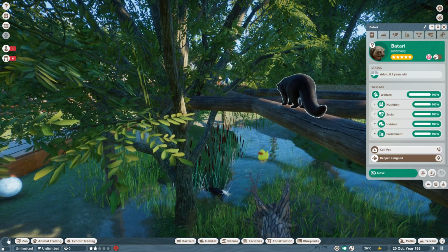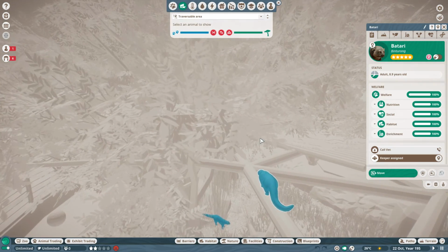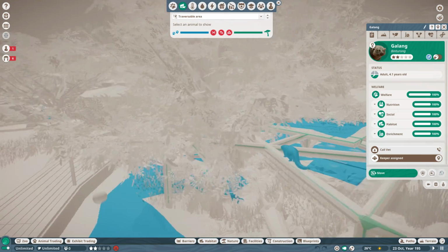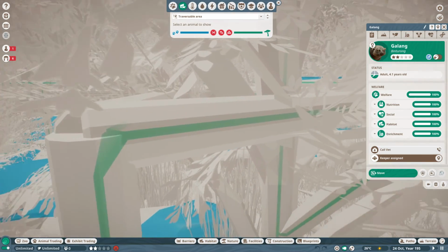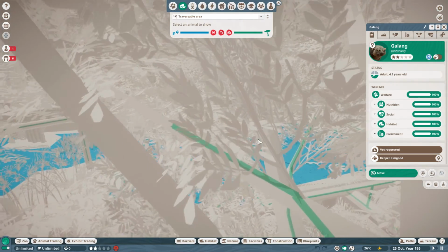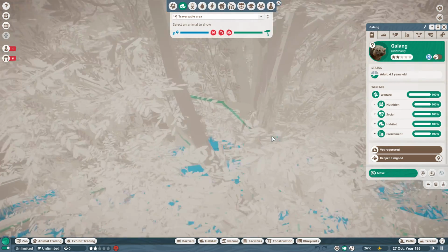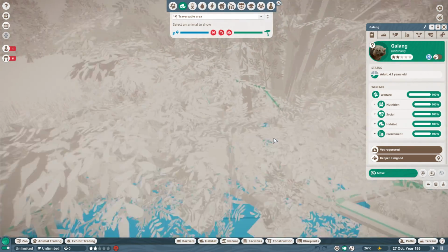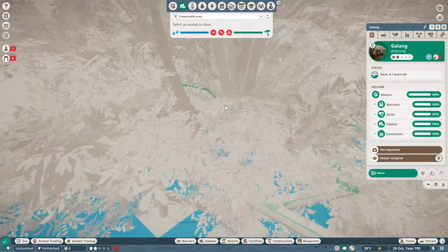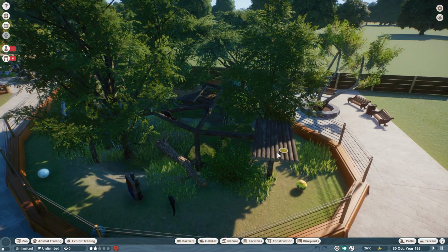So the Binturong, once more, let's check their traversable areas. Okay, it doesn't seem to want to calculate that one. Okay, there we go. So this one, you see, it can actually climb up the trees. So there are a few green lines here in the trees. It never seems particularly good at calculating where they can go in the trees. They seem to be able to walk all over them, but it only puts up a few little green lines. But there we go. So they can get up into the trees, which is the main thing.